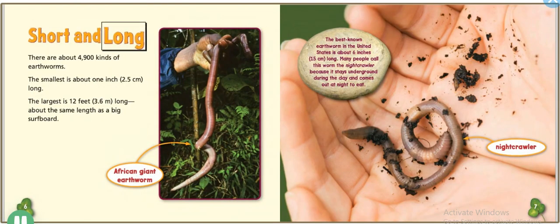Short and long. There are about 4,900 kinds of earthworms. The smallest is about 1 inch, 2.5 centimeters long. The largest is 12 feet, 3.6 meters long, about the same length as a big surfboard. African giant earthworm.